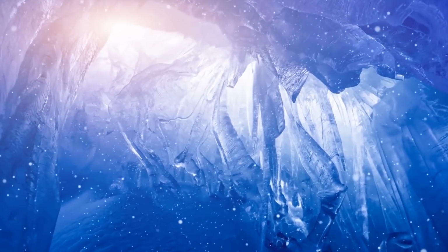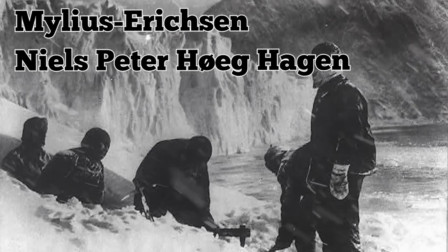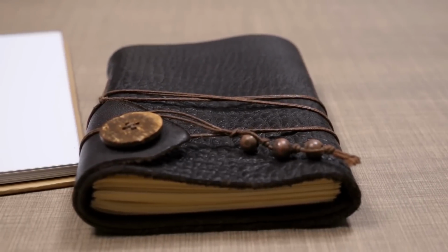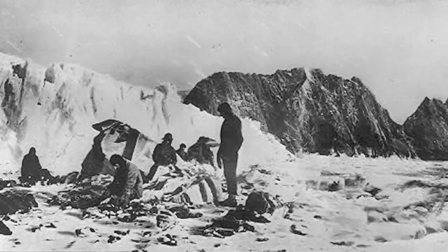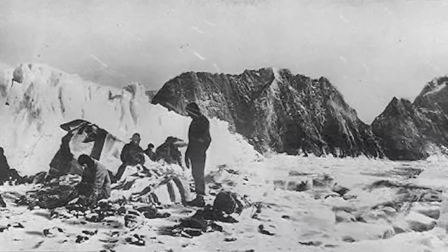Brunlund met his fate over inland ice during the team's return trip to the base camp. By the time he found shelter in the cave, expedition members Milius Eriksson and Niels Peter Høghagen had already died from exposure and exhaustion. The diary contains details about where the men's bodies were, but nobody ever found them. Another expedition discovered Brunlund's body and belongings in 1908. They buried him where he died and kept the diary, which, as you can see, researchers are still learning new things about to this day.